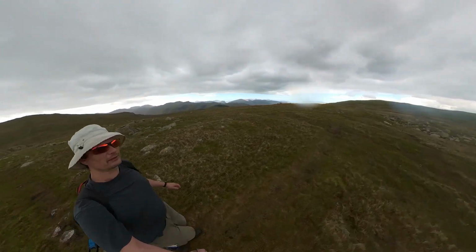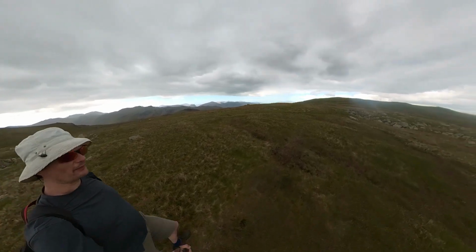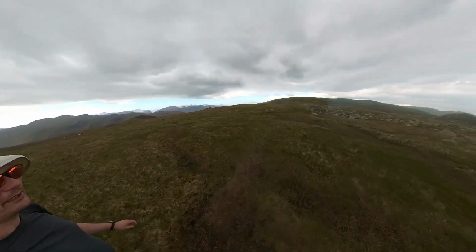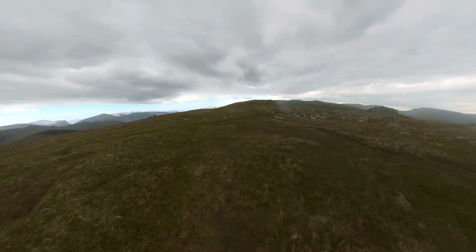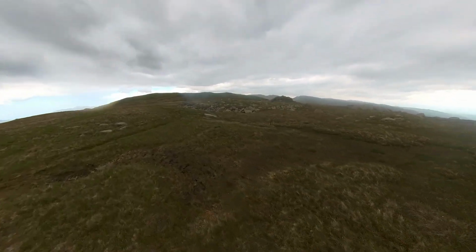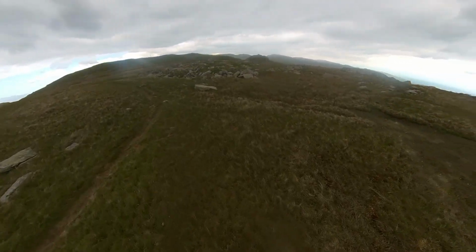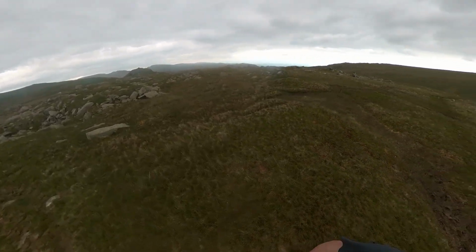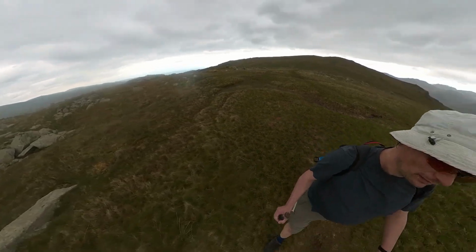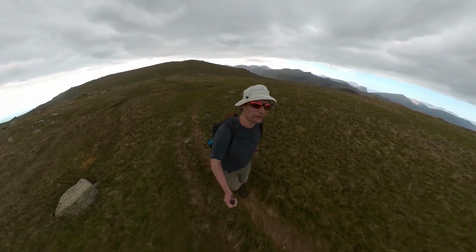Right, the only directions Wainwright gives for this section of the walk are to follow the line of the old fence and try not to step in a bog. Here's the line of the old fence, and here's a bog. Luckily today all the boggy bits are nice and dry-ish.